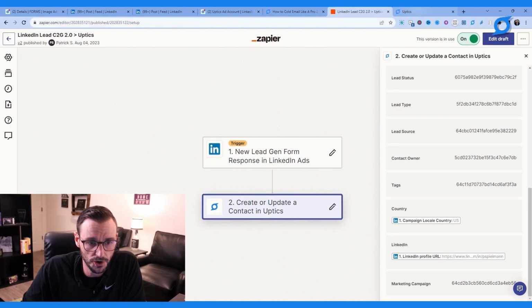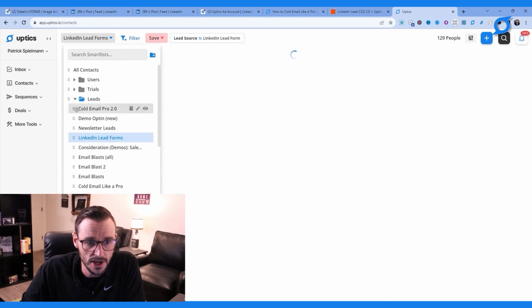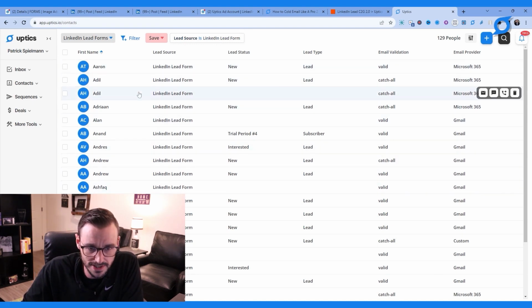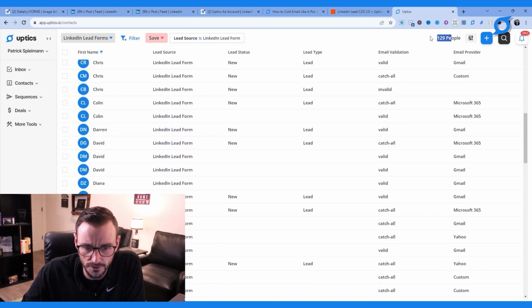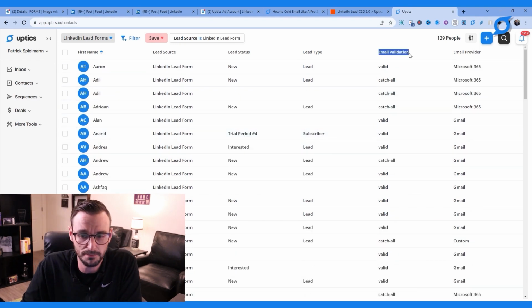Inside of Uptycs, I'll just show you and I'll refresh this. These are all our leads. So LinkedIn lead forms, lead form source, LinkedIn leads. I'm not gonna dox anybody and show you any of their contact information, but our lead source, LinkedIn lead forms, says we have 129 here. I think in LinkedIn it said 123, so we might have had a few other leads come from a different campaign. But nonetheless, we have automated email validation built into our system.